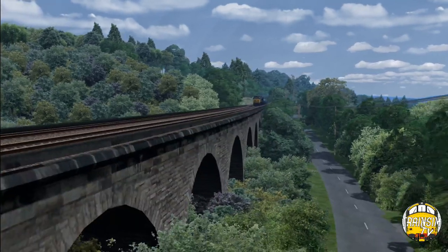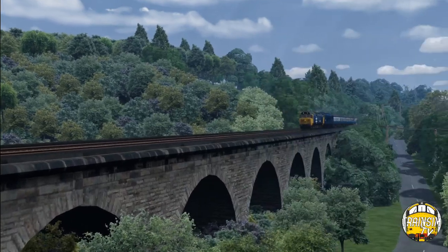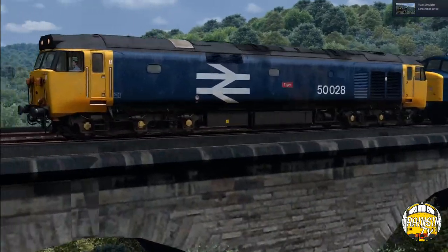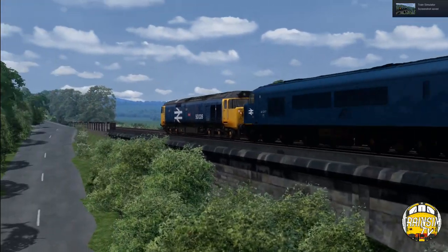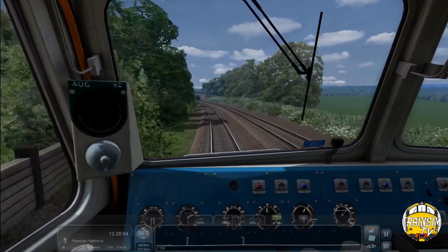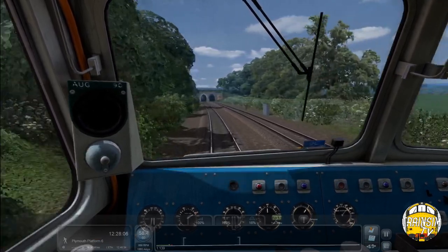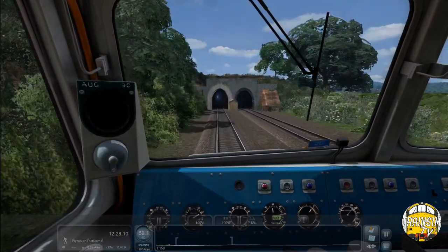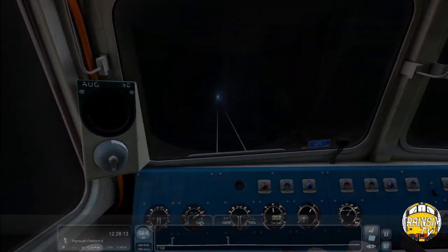Screenshots across the viaduct. If only this viaduct was so easy to photograph in real life. It's hidden behind a load of trees, I think. Now when there's a tunnel, that does signal that we're over the main bit. After the tunnel we drop down for a bit before we continue the climb.